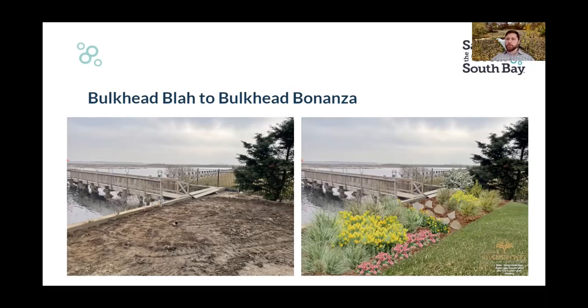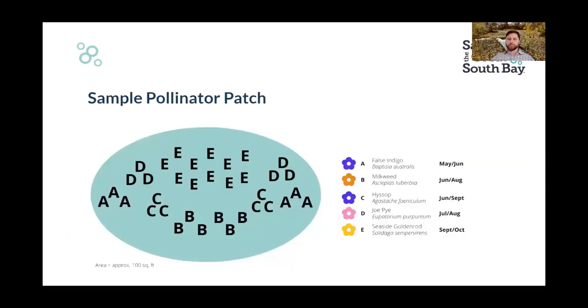And just a quick tip on seaside goldenrod, plant them in clusters. Otherwise, they get a little bit floppy. But if you put a bunch of them together, it really starts to become beautiful. Basically the basal leaves, the leaves that hold up the plant, kind of hold each other up, and that in turn holds up the stalk of the flower that pops up. So if you plant in clusters, you have beautiful clusters of flowers, as opposed to if you plant individually, the plants tend to get a little bit floppy. So, plant up against your bulkhead.